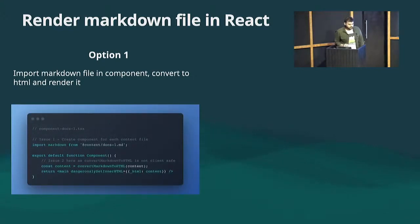So if you look at the code here, this is just pseudocode. We are importing the Markdown from a content file. Then we are using our Markdown based parser to convert it into content, and then we are basically injecting it into our React tree. So that was our first option. This would allow us to continue using whatever plugins or whatever extra custom components that we already support. It'll allow us to continue using them while we change our underlying system.